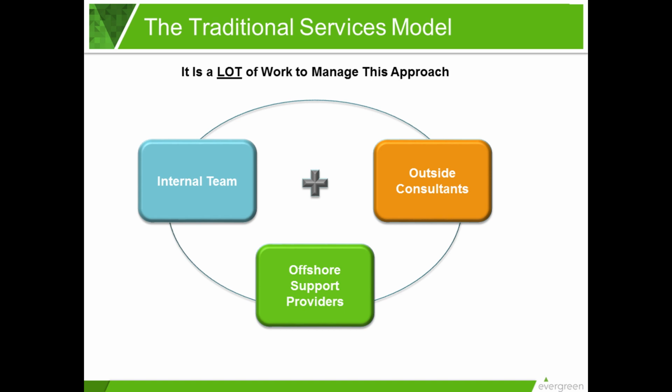This is how most of us try to handle this problem. A core internal ServiceNow team augmented by outside consultants on a project-by-project basis with possible offshore technical support. We're so used to doing it this way, we may not even stop to think how hard and inefficient this can be.